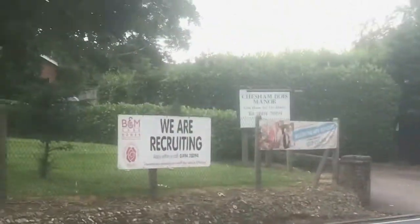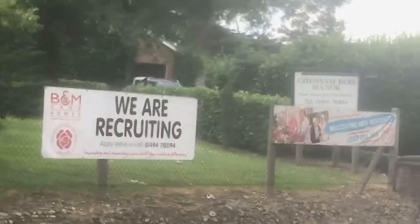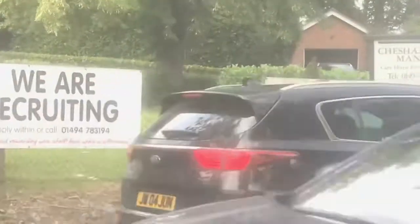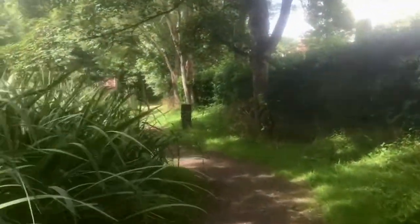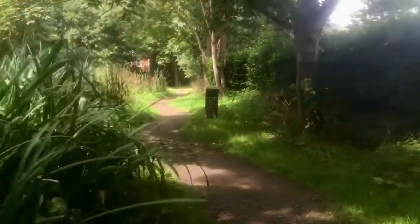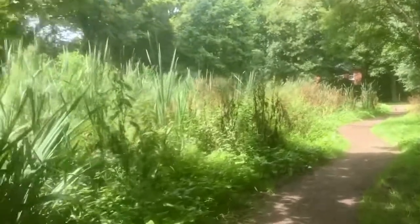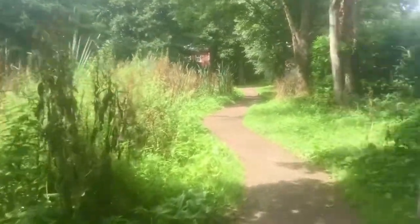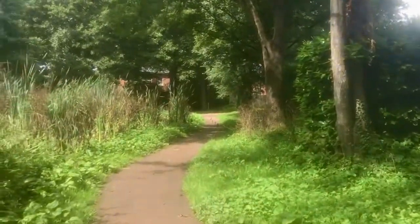They're recruiting as well. We are recruiting. Okay. Now I can get a job there as well. Wow. Yeah, walking along this path. Not sure where it leads to, but it's going in the right direction. Better than walking on the main road.